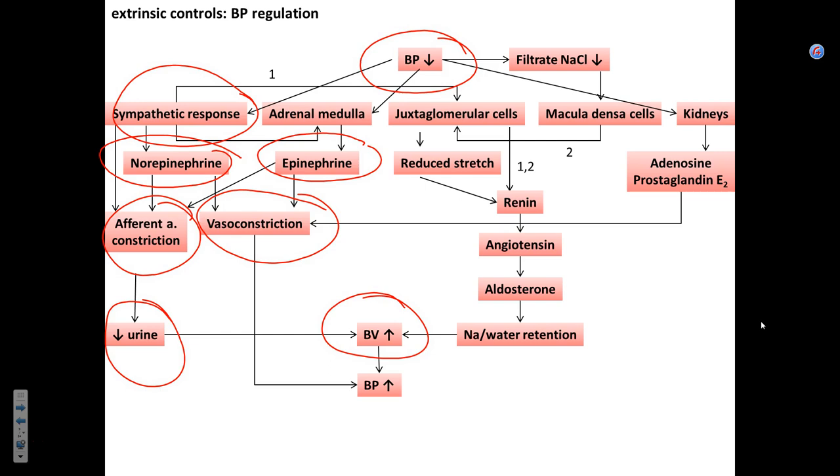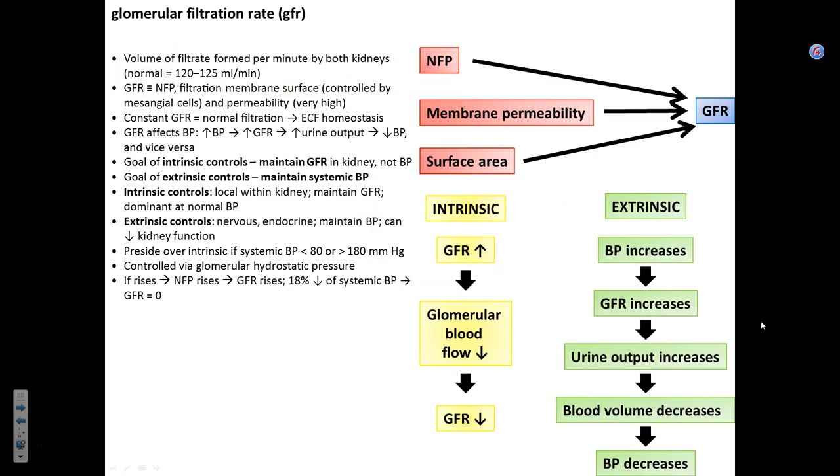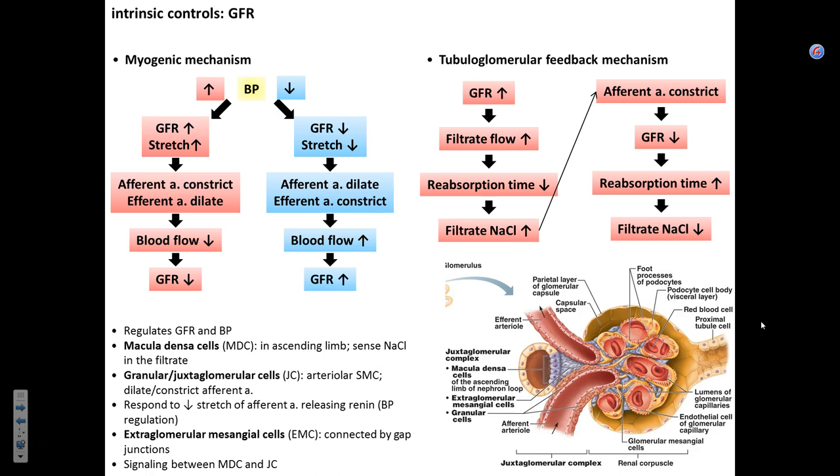The sympathetic system will also stimulate juxtaglomerular cells, okay? Granular cells. Now, juxtaglomerular cells will produce renin. Now, the two main stimuli for renin release, actually, the first main stimulus is reduced stretch. Why? So, think about this. Blood pressure drops. Let me go back for a second. Oh, here. When blood pressure drops, what happens to the stretch of the afferent arteriole?